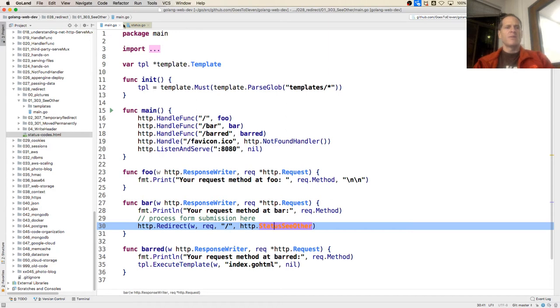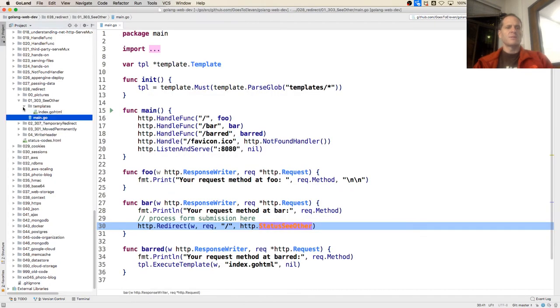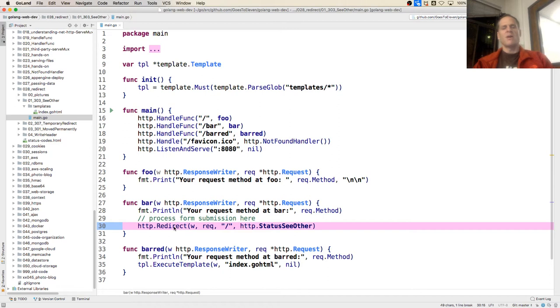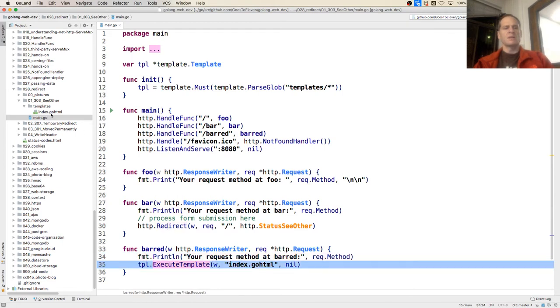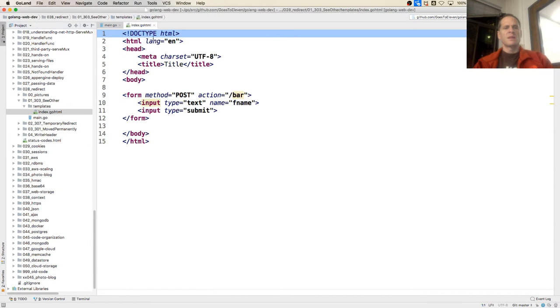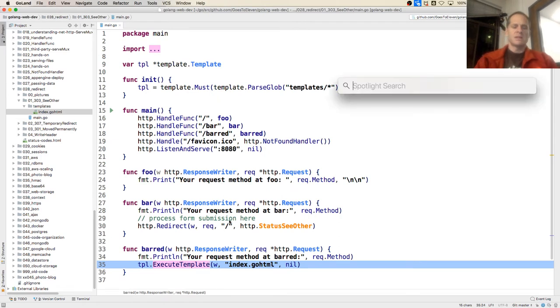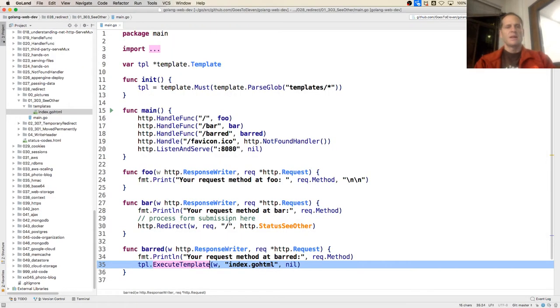Here we have some templates. We have index.go.html. So foo, your request method at foo, bar, your request method at bar, and then it redirects back. Oh, I see what it's doing. It redirects back to home, and shows your request method at bar. And we execute that. And we're going to /bar.